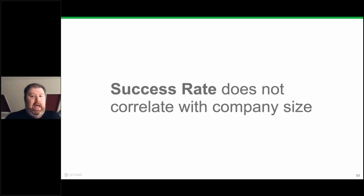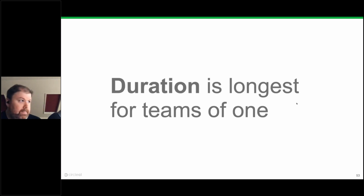Well, I can tell you that success rate does not correlate with company size at all. We looked at company sizes and team sizes and org sizes and tried to see, if you're this size team versus this size team, do you have a higher success rate? The answer was pretty much no. The only thing we learned for sure was that if you're a team of one, your success rates are lower than if you're not a team of one. Duration is also longest for a team of one.